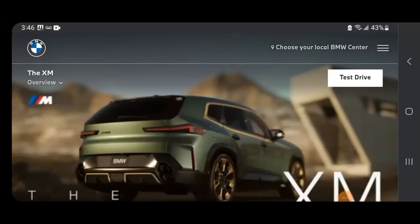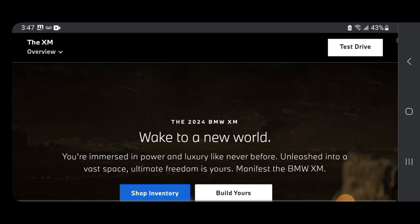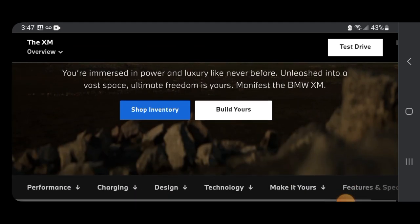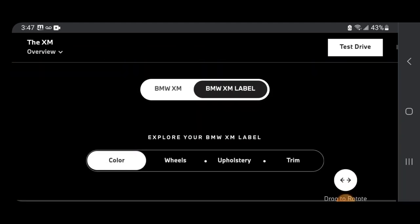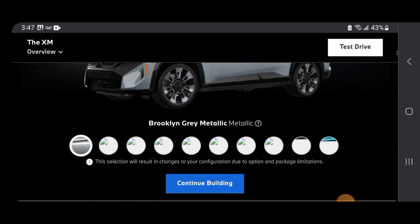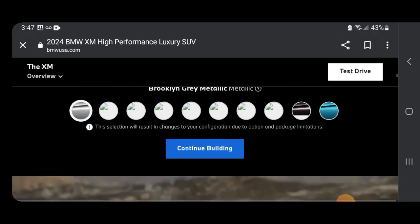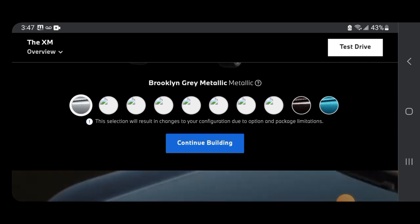So I just posted a new video 4 days ago. So right now, I want to post it again. Y'all are going to be so hyped by what BMW did. Watch. Y'all are going to be so hyped. That new XM, guess what? They added the new 2024 BMW XM Label Red. It's available on the website right now. Go get it right now. We're going to build and price this thing. See how much this bad boy costs.